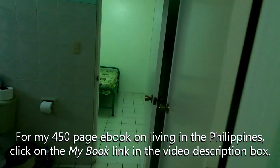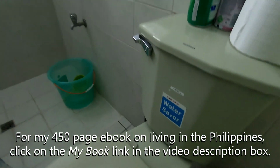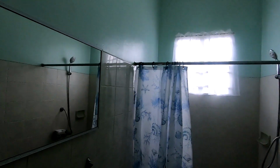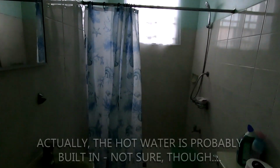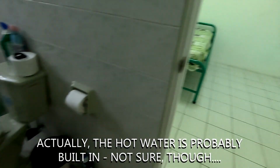Now let's go into the bathroom. Yay, bathroom. It's a water saver. Gotta save that water. There's no water heater, but I'm sure you can install one. That's not a big deal. It's pretty easy to do. Nice big bathroom. Raised lip so it doesn't fill the whole bath.